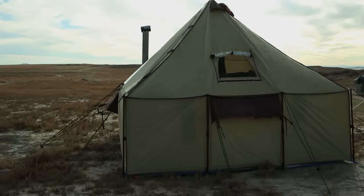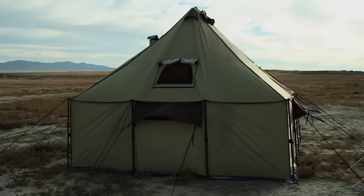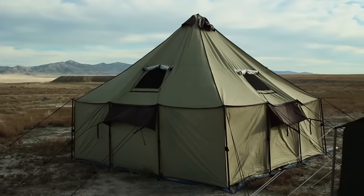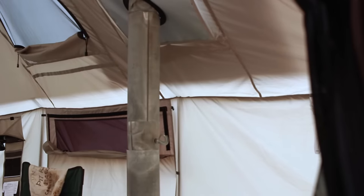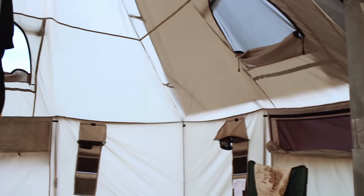There are 3 windows above the 4 foot high wall line and 3 windows with awnings below the wall line, with a couple of vents at the center peak. Let's go inside and take a look. There is a small stove exhausting through a 5-inch roof jack. Being 6 foot tall, there is nice headroom when moving around the tent.